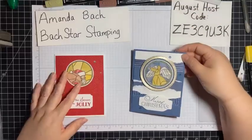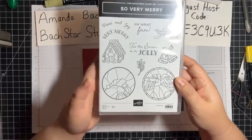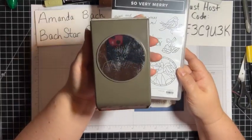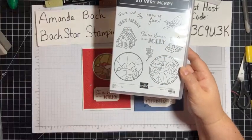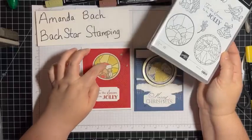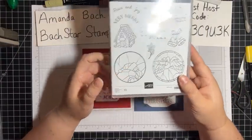So anyway, those are my 2 cards using the online exclusive So Very Merry, and it coordinates with the 2 3/8 inch punch, which you can find in the annual catalog. Of course, you don't have to punch it out. I mean, I really didn't punch out that. I punched out the red part.